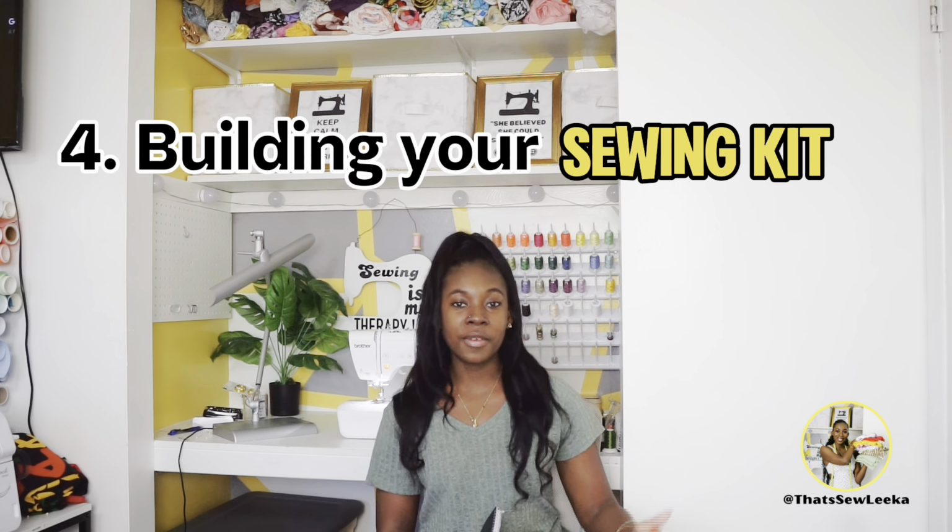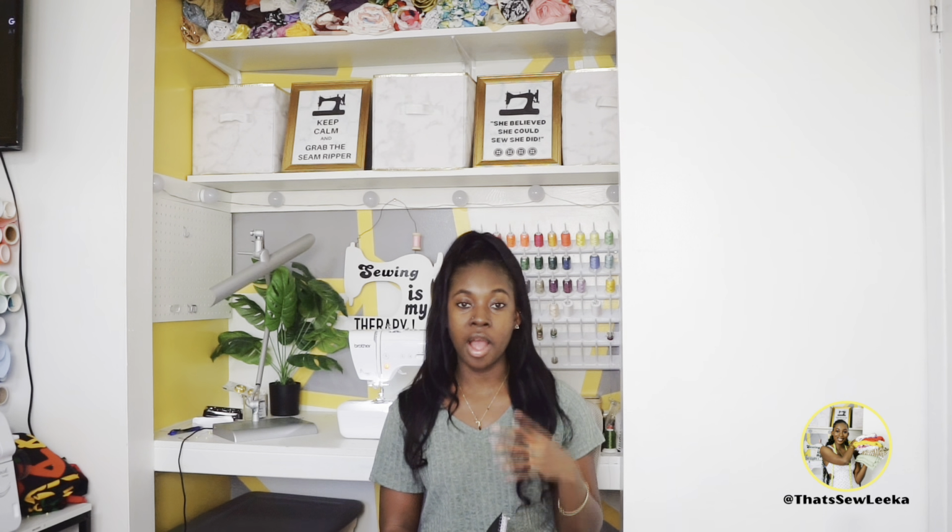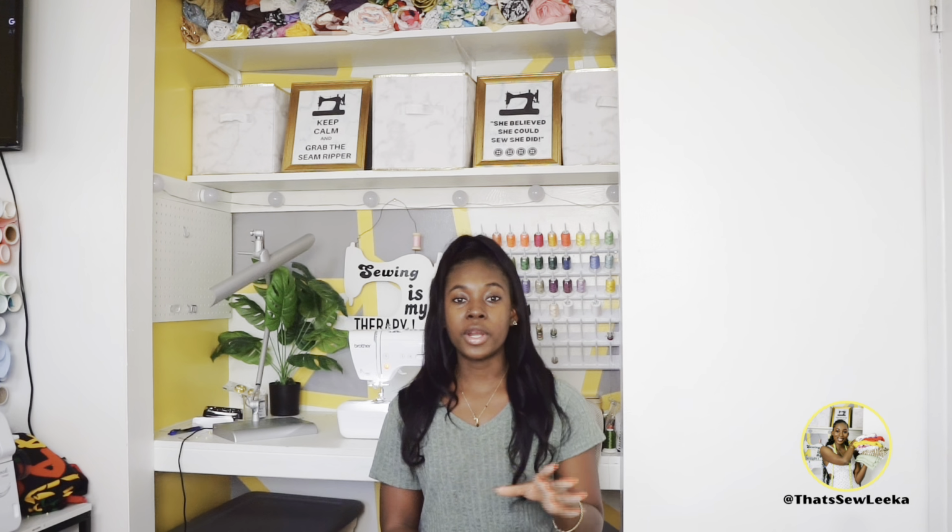Alright, so then number 4 is building your sewing kit. I already have a video on this, on some basic tools that you need as a beginner to get started. I am going to do an updated version of that, especially as a more advanced sewist. So I'm going to add a little bit more tools to that video, but I am going to link it somewhere here on the screen if you want to go to that as reference. So of course you're going to need things like sewing machine, needles, thread, ruler, things like that. Like I said, you're going to research, and while doing that research, these things are going to come up. So have a book to jot down all of those things that you need.